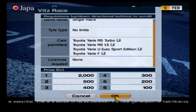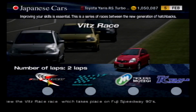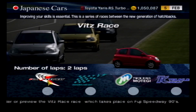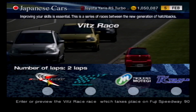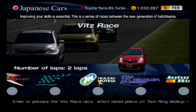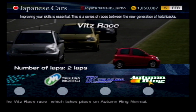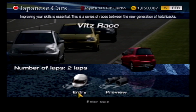So once again, another 5-race event, and pretty much the entire Yaris family is permitted for this event, even though the event is called Vitz Race. The Toyota Vitz, by the way, like I said before, is known as the Toyota Yaris everywhere else. This is a series of races between the new generation of hatchbacks. So we've got Fuji Speedway 90s, Suzuka East, then Motegi East, followed by Tsukuba, and the full Autumn Ring circuit to end off. So before I waste any more of your time, let's head to Fuji.